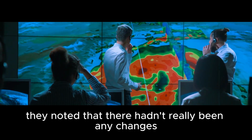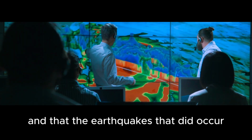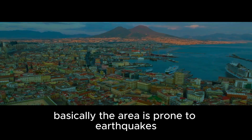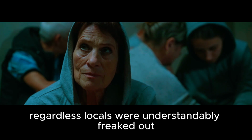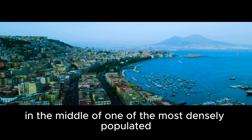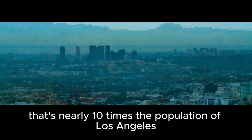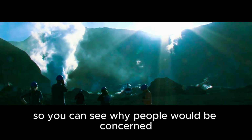They noted that there hadn't really been any changes in the seismic activity around the caldera, and that the earthquakes that did occur were pretty typical for the region. Basically, the area is prone to earthquakes, so this wasn't anything out of the ordinary. Regardless, locals were understandably freaked out. The Naples Supervolcano sits right in the middle of one of the most densely populated regions in all of Europe. The Naples metropolitan area alone has over 4 million people. That's nearly 10 times the population of Los Angeles. So you can see why people would be concerned.